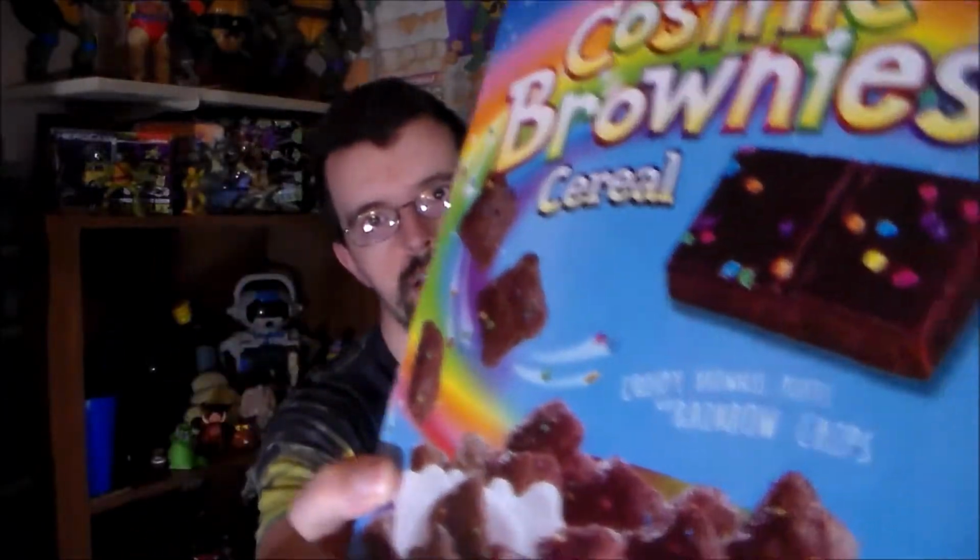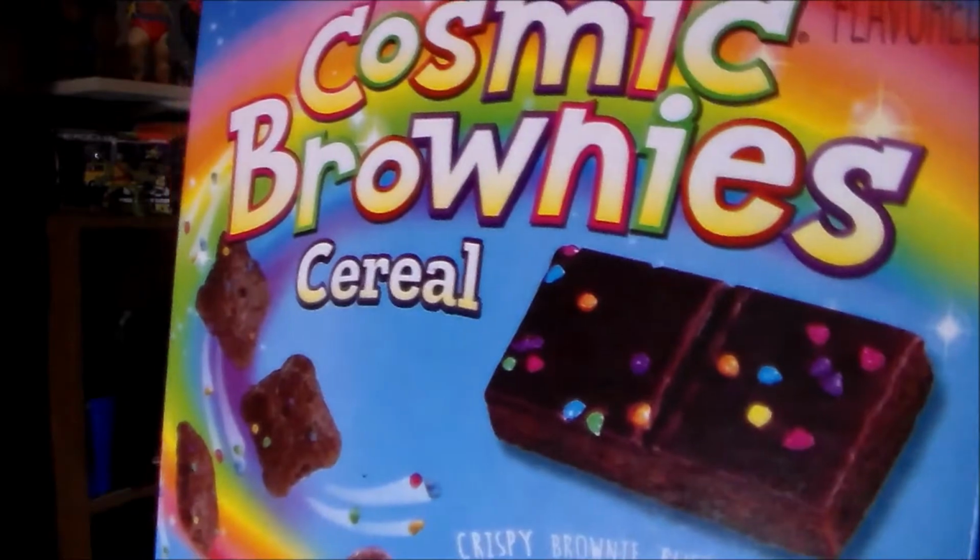I'll be honest, it has been a long time since I've had a Cosmic Brownie, so I'm not sure what those rainbow pieces are anymore. If I'm remembering correctly, they were like little tiny Hershey Kisses, but they were wrapped in a candy coating like an M&M. So we're going to be getting to try the cereal based on the brownie that's coated in those little candy-coated chocolate pieces, I think. If I'm wrong about that, please let me know in the comments section down below.